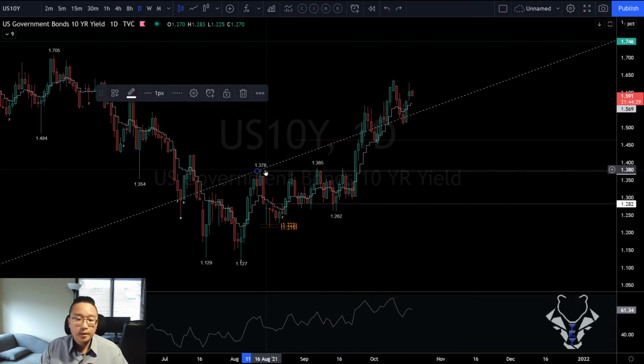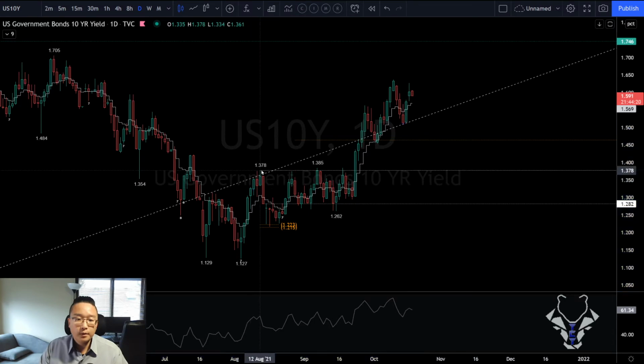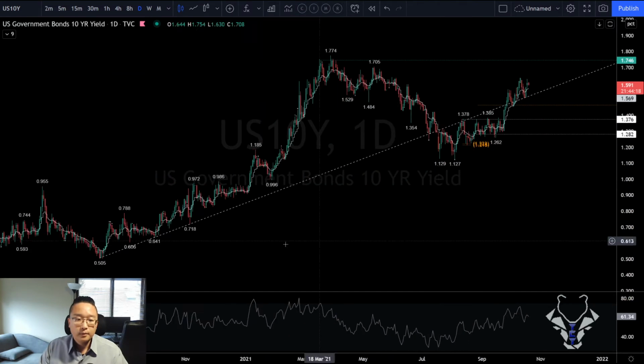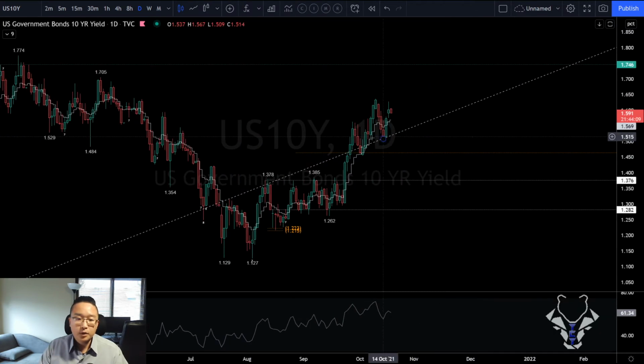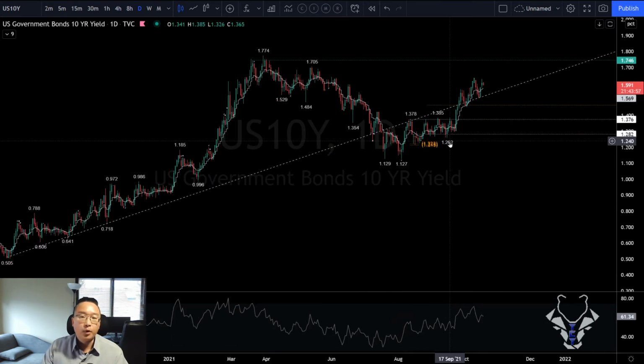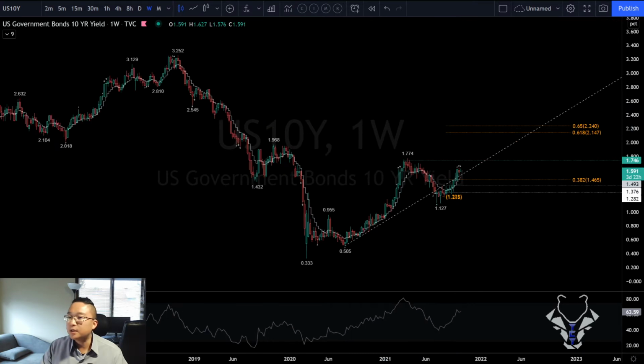Maybe even over there. So this still works for back here. Right, so this looks like the new trend line. The actual long-term trend line saw a support here, rejection here, chop around, and then now it's support. US 10-year looking like it's bullish overall. Daily trend bullish, weekly trend bullish. No real concerns on US 10 years.